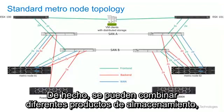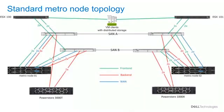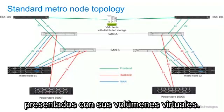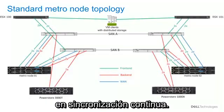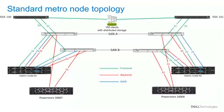In fact, you can mix different storage products, like a Dell EMC Unity XT on one site and a PowerStore on the other. Now, in the middle of the chart, we have our virtual machine clients, which are presented with virtual volumes. Behind the scenes, the virtual volumes have a leg at each site, which is always synced, but from the host perspective, this just shows up as a single volume.